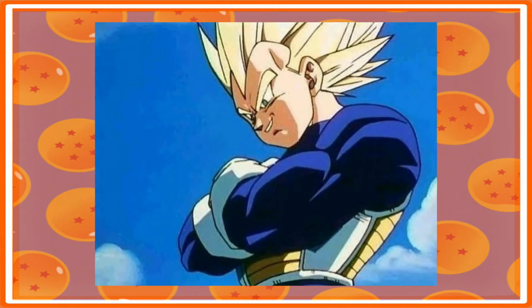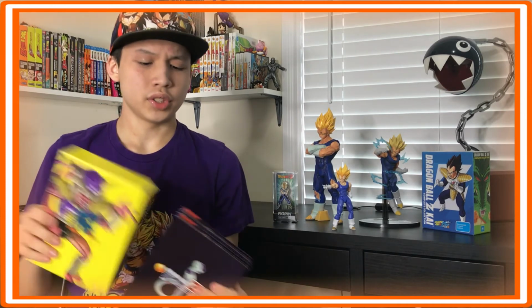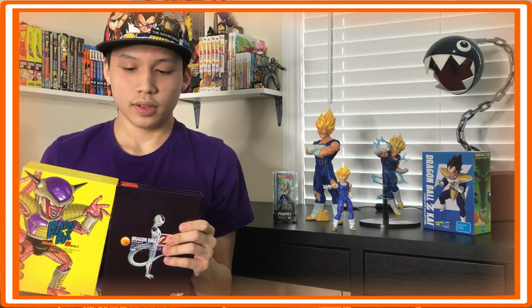Now, if only I can find them all. I really want the Boo Saga ones, because I absolutely love the Boo Saga, but I want them all anyway. So guys, it was super nice to look back on the Dragon Boxes. As you can see, I have mine right here. This being the best release of the series. You know, just amazing sets and just super good quality. The box in general and the show on it.